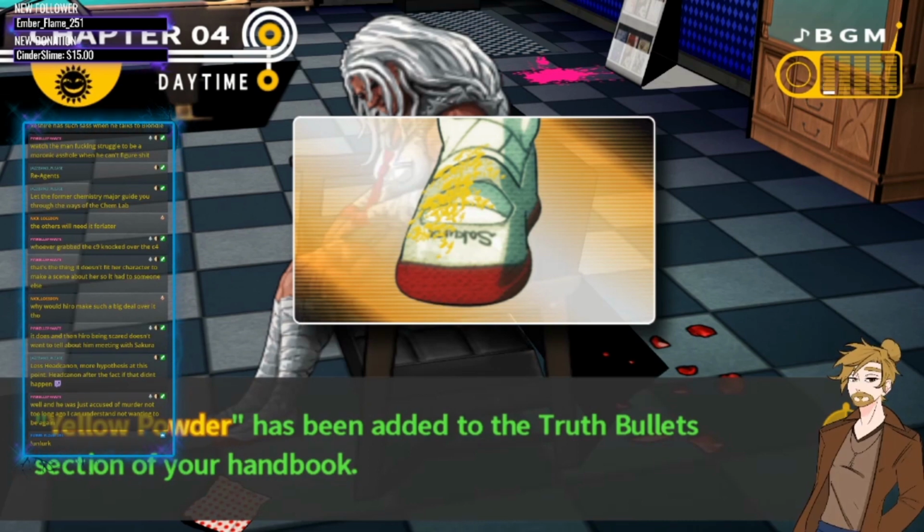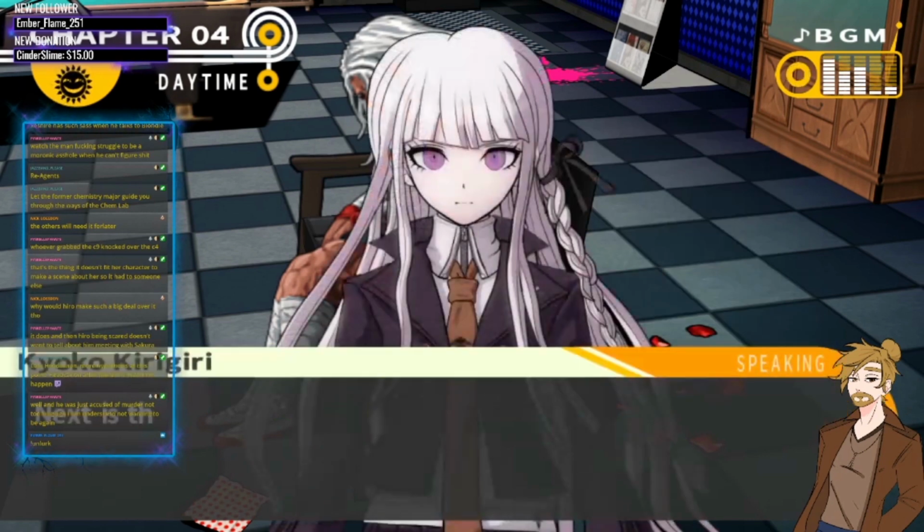That's the C4. Unlurk. Hey, welcome back! I'm afraid I don't have an unlurk command. Well, he was just accused of murder not too long ago. I can understand not wanting to be again. Yeah, he was the suspect in the last case. I'm sure he's scared of everyone by now.